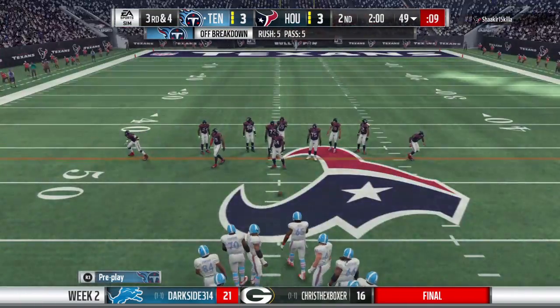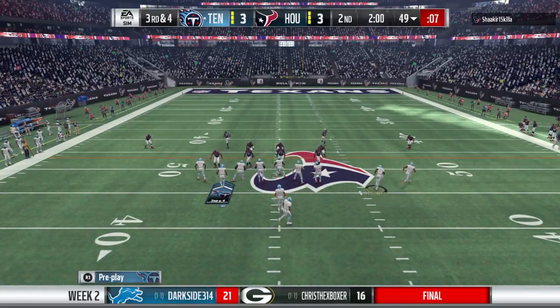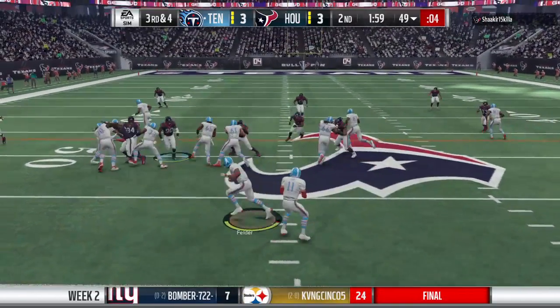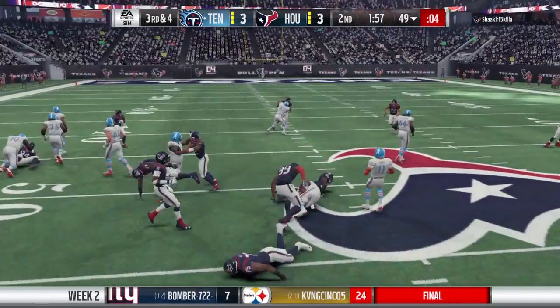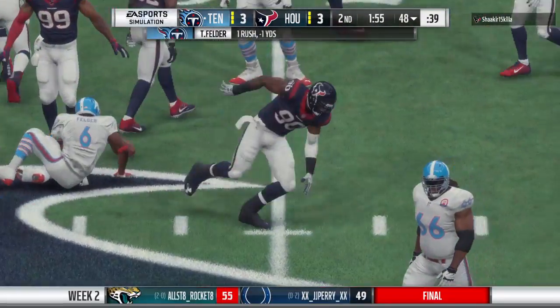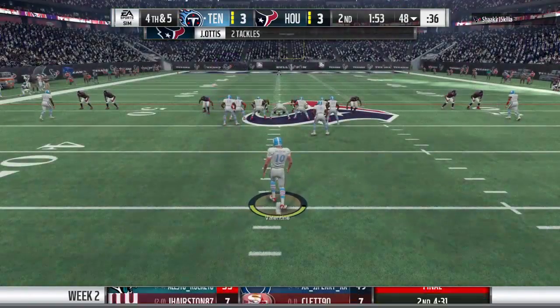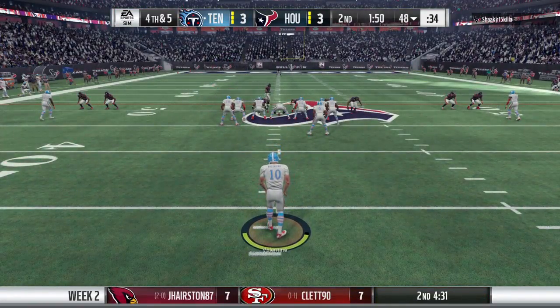Let's see what the defense dials up here. 3rd and 4. The play clock's running down. They'll try and run with their fullback, and he tries to power forward, but he will not get back to the line of scrimmage. A loss of a yard, and it brings up 4th.